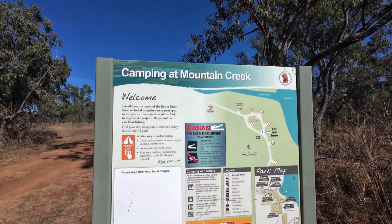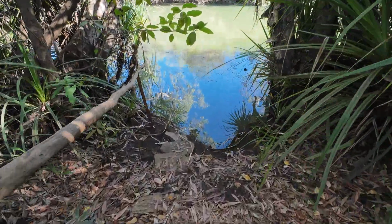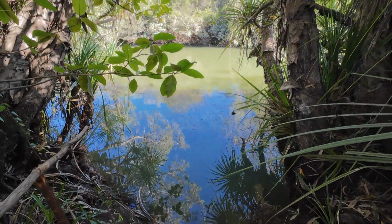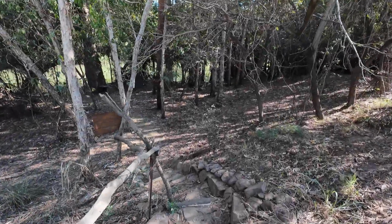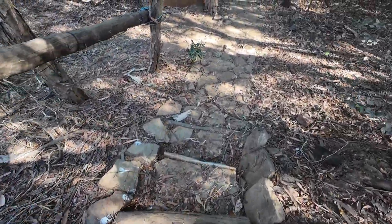Well, I'm now at Mountain Creek Campground. I still ain't going in. Yeah, there is one bar of 4G in this campground. So I guess we can't be too far away from an Aboriginal settlement. Someone's gone to a lot of work here. It's not a government issue, that's for sure.